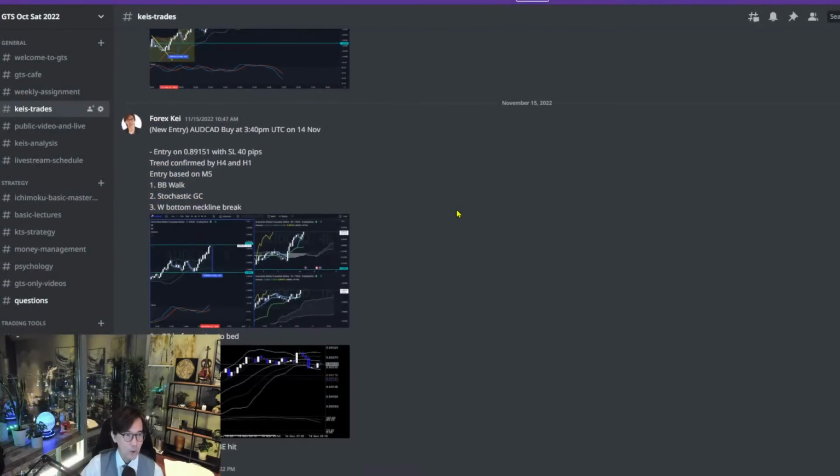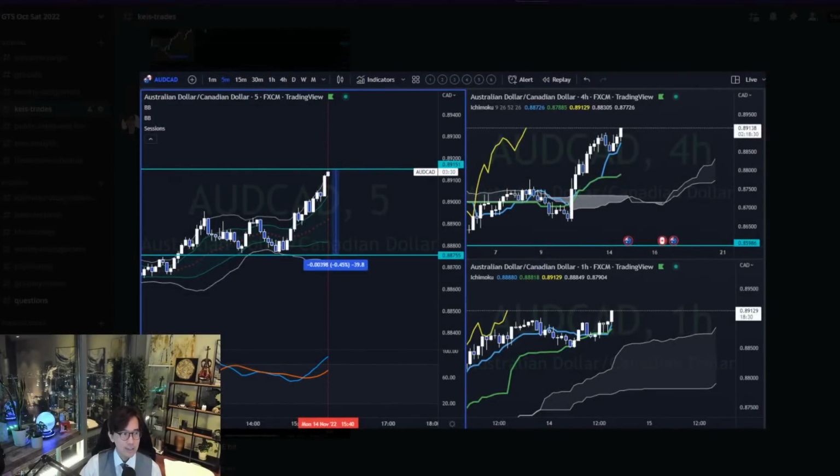And the third one I took was the AUD-CAD on the 15th. Sorry, this was actually posted on the 14th November. I took the trade. And I saw the 4-hour was bullish above the Tenkan-sen, bouncing on the Tenkan-sen and breakout in the 4-hour resistance. And 1-hour also was bullish Kumo and bullish Kijun-sen, Tenkan-sen and breakout of the resistance. So I thought that this is a good chance to buy.